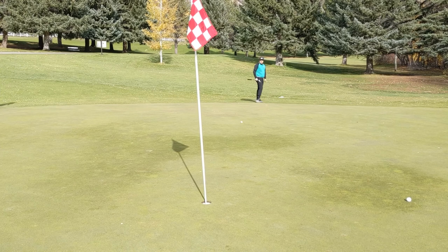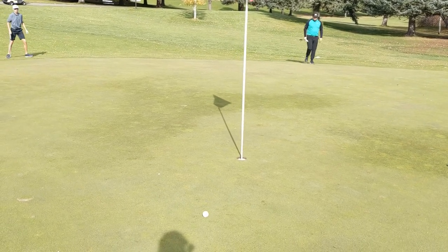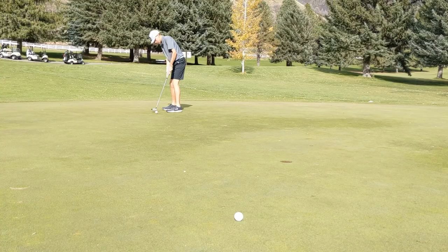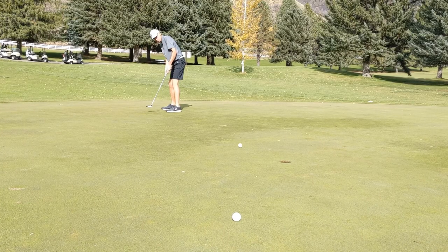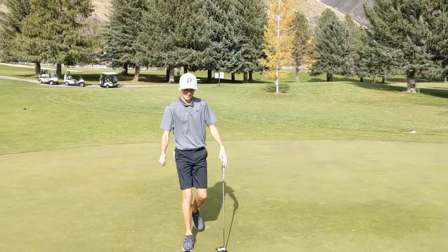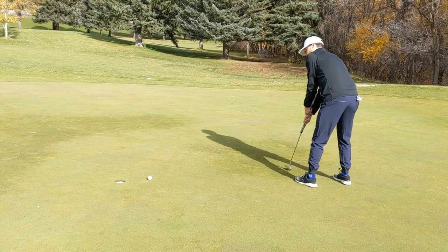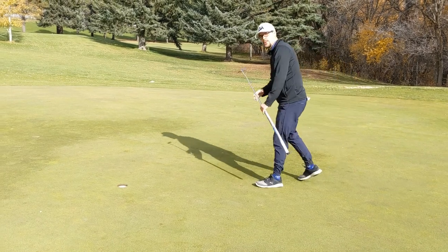That's a rocket. Please hit it. Whew. Oh, yeah! You gotta make one eventually. Birdie putt! Come on. Hey. Woo!